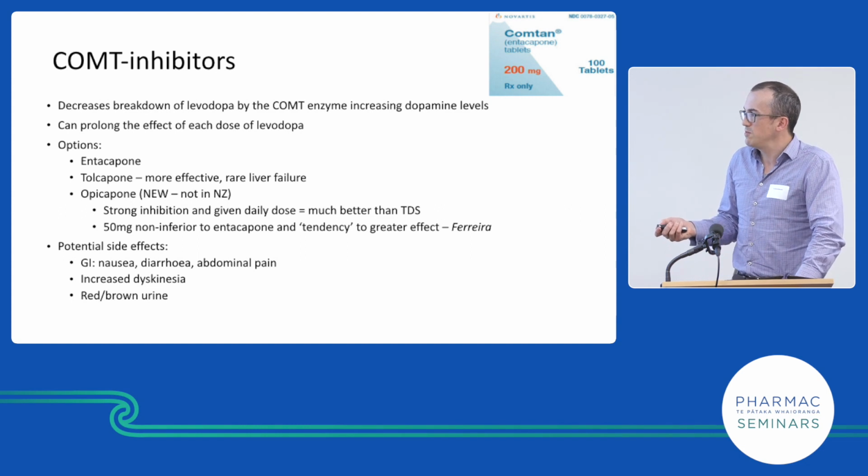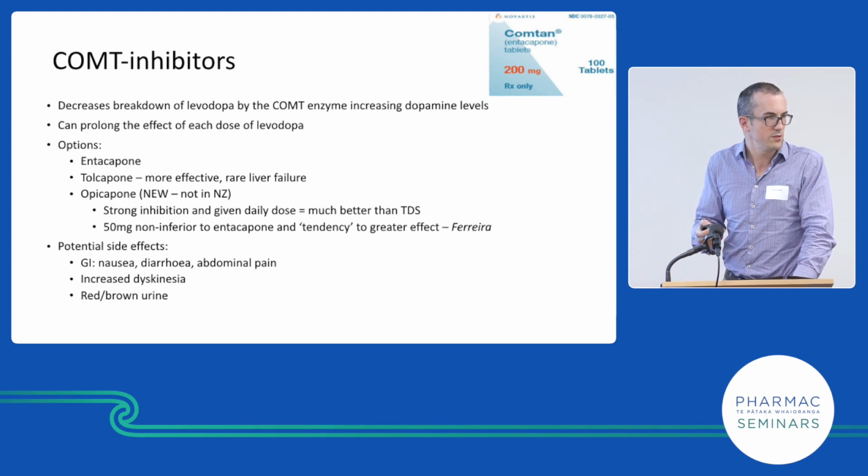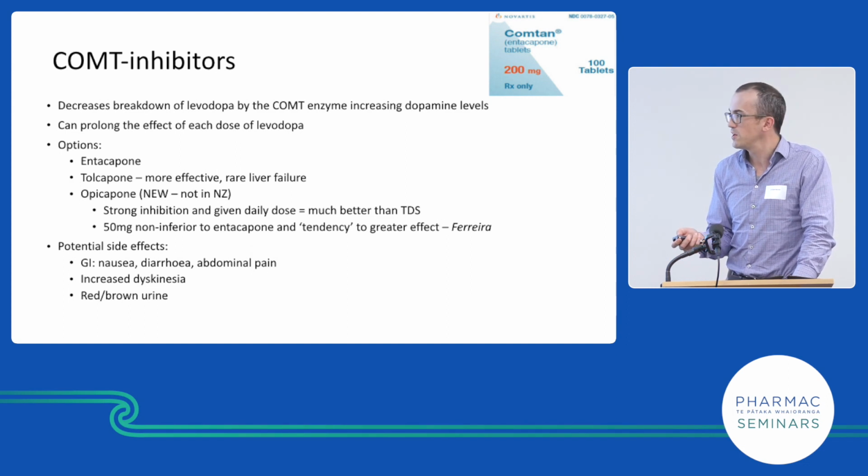The side effects can be significant, so gastrointestinal mainly. It makes the urine go an orangey sort of colour, and you just tell patients about that. It doesn't damage the kidneys or anything, just makes it go a strange colour.